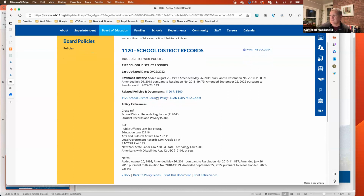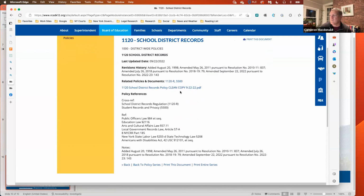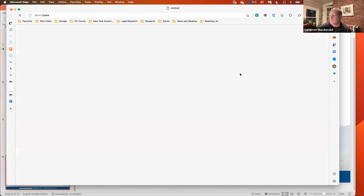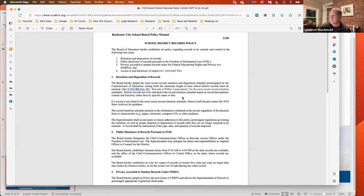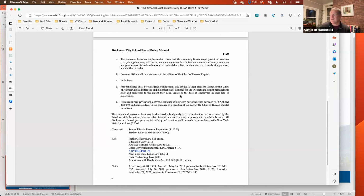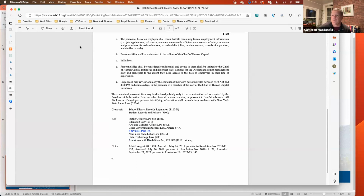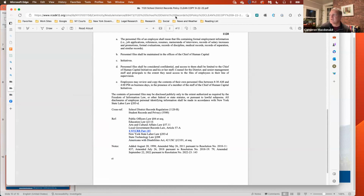You can find their school district records policy to print off. That's pretty up to date. And you can get some information about what they have, their retention and disposition schedules and so on, their privacy policy, etc. So, I'm sure you all are very familiar with rooting around on school district websites.